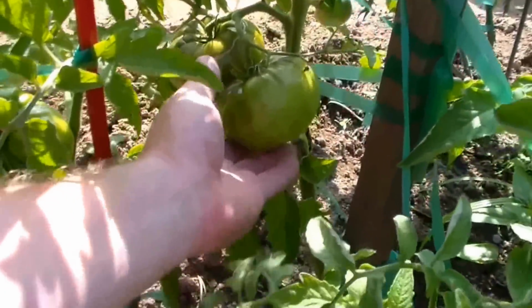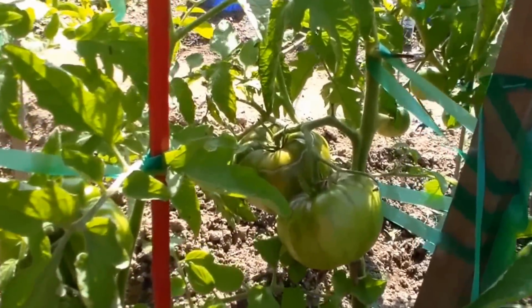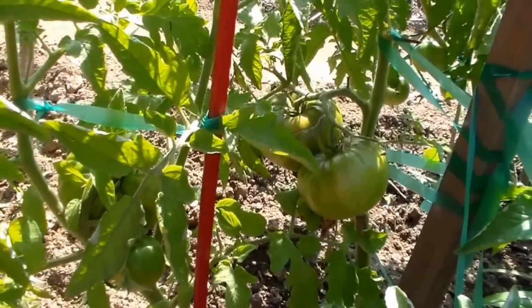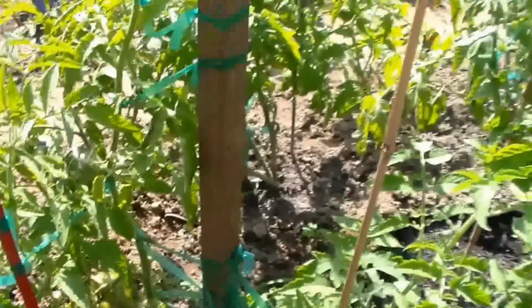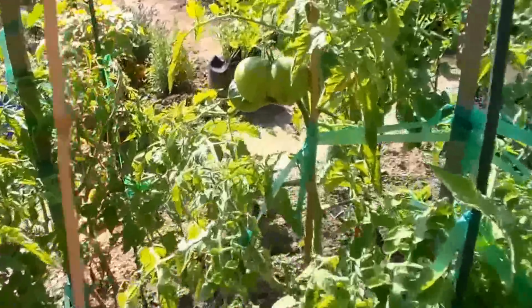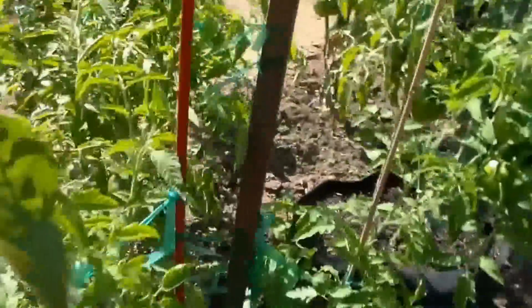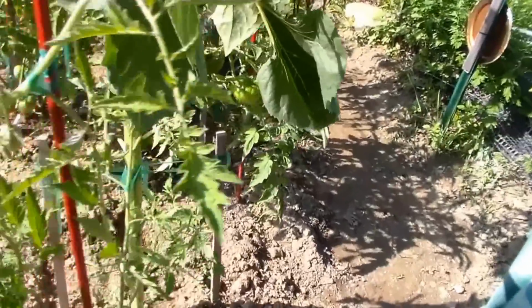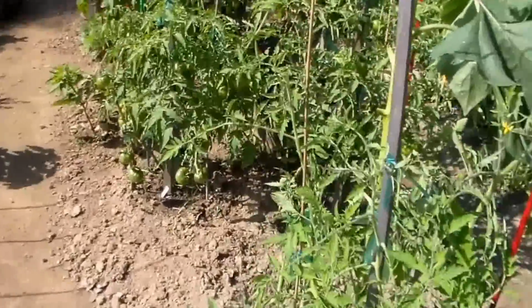These are all Black Krim. Doing well. You can see the Black Krim, the shoulders here do have a tendency to crack like that. That's not a big deal. That's actually a telltale sign that they are Black Krim, because they like to do that. So not a big deal at all. Tomatoes still taste the same. Again, more tomatoes over here. My sunflower has died back. Not sure if I'll even try to save the seeds there, but who knows.